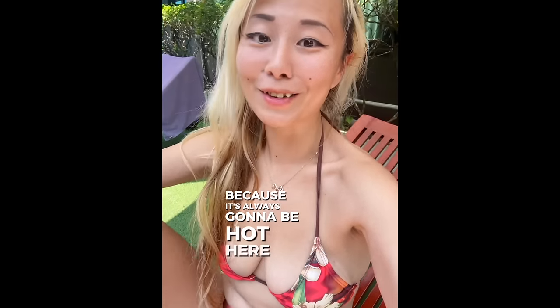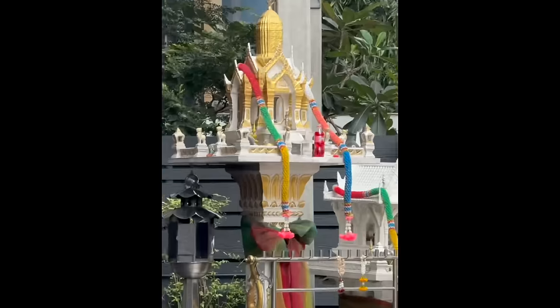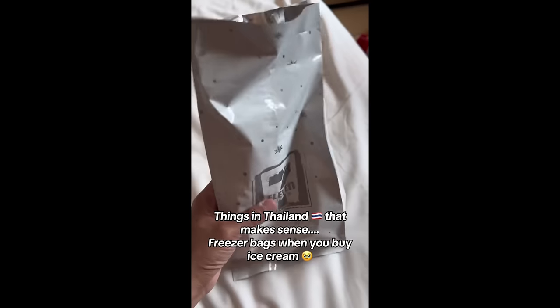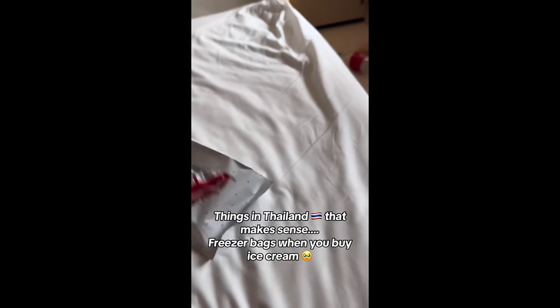I'm in Thailand, be prepared to swim because it's always gonna be hot here. I'm in Thailand, of course you're gonna see beautiful shrines everywhere. Buy ice cream. They put it in a bag so it stays cool since it's always hot outside.